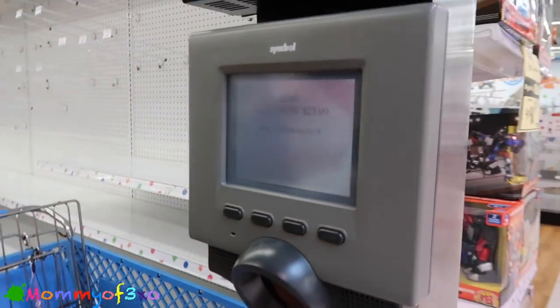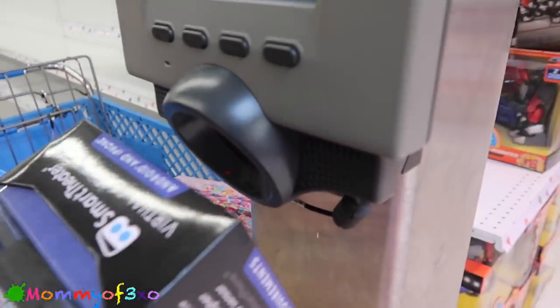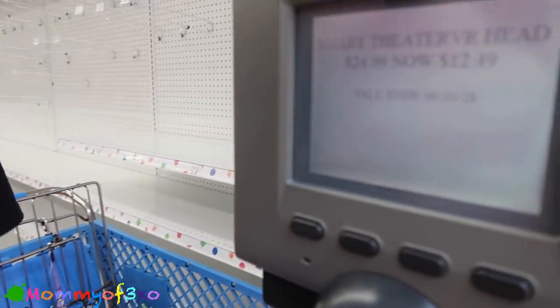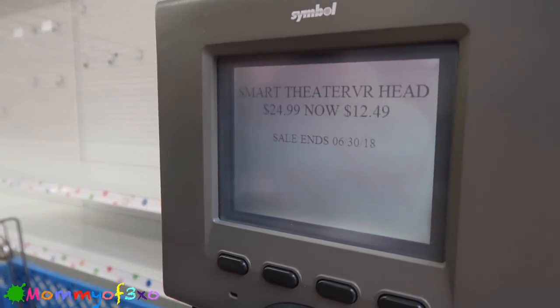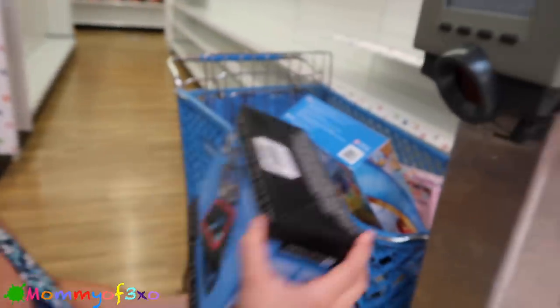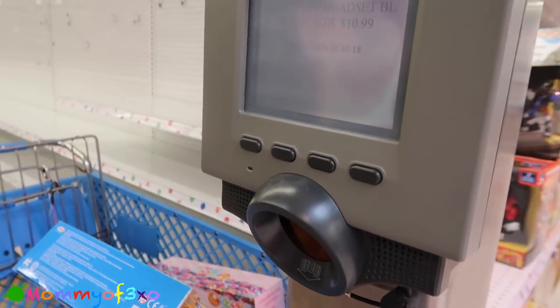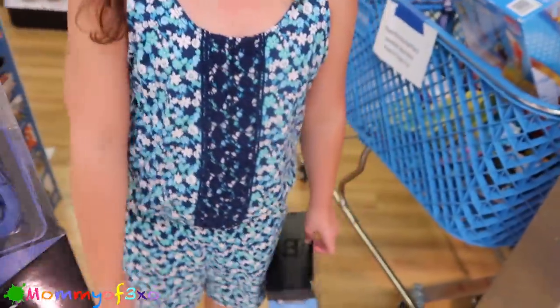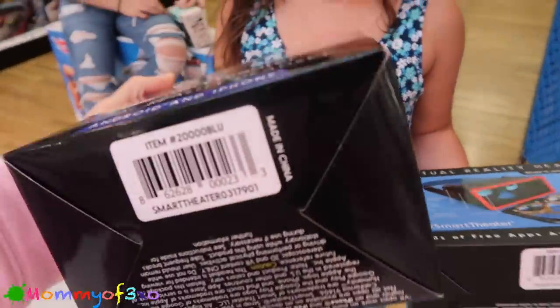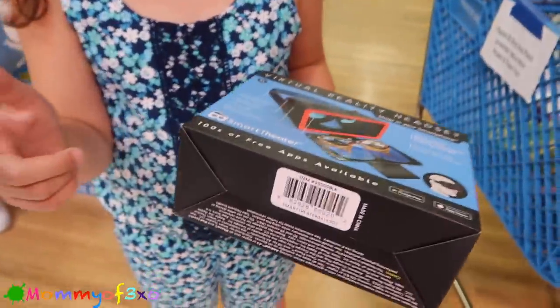$39.99. Okay, so the portable speaker is now $23.99. It was $39.99. This virtual reality headset, let's see. It was $24.99. Now it's only $12.49. Let's check that one, Alayah. Price. So it was $21.99. Now it's $10.99. Do you want one of these too? Yeah, because your other one broke. And this is a really good price. Yeah, I want that. So which one do you want?